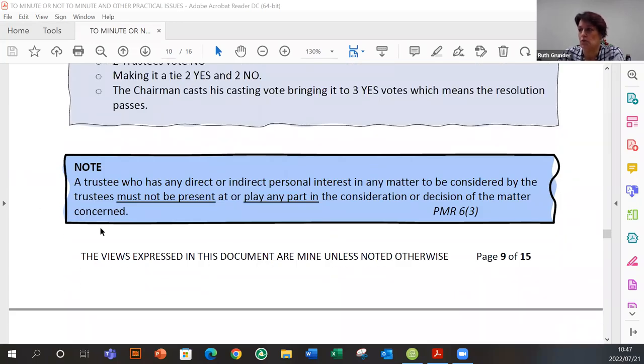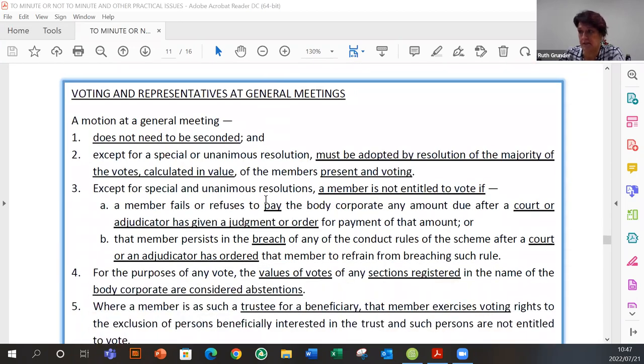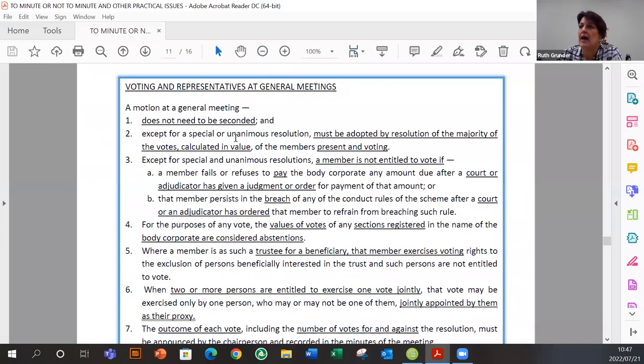And yeah, there it is: they may not be present or play any part, a trustee who has a direct or indirect personal interest. It is very clearly laid out in the Act. And at the end, I've given you a whole lot of other information on that matter of fiduciary duty. It's in the rules, it's in the CSOS regulations. It's very clearly laid out. There can't be confusion as to how you should perform as a trustee. Well, there shouldn't be. If you can read, you can perform properly as a trustee.